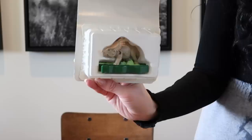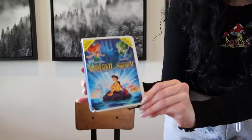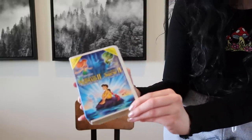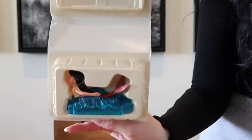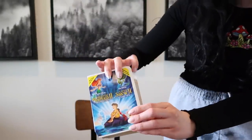I remember this, but I don't think I ever liked this character very much. I almost wish it was the main character. Oh my gosh, no way. Little Mermaid 2, and we've got Melody. I love this movie. This movie is so underrated. Comment down below if you've watched this one.